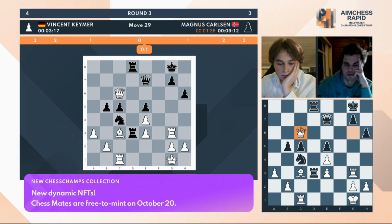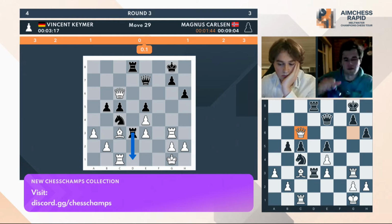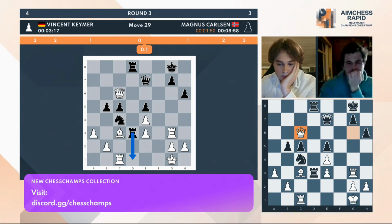But Magnus is... He's not yet firing, is he? He's not in the 5th gear that we're used to. When he gets there, he's almost unbeatable. But he's certainly not there yet. And Vincent will be mildly optimistic here about at least getting... I'm not sure Vincent is thinking about winning this position, but I don't think he's thinking he's losing now.